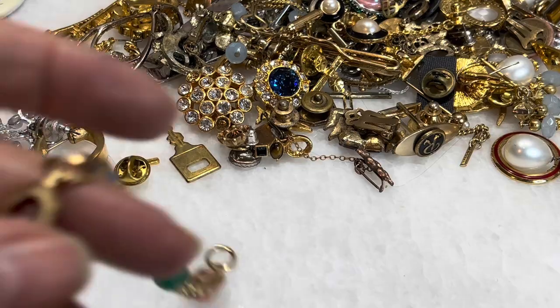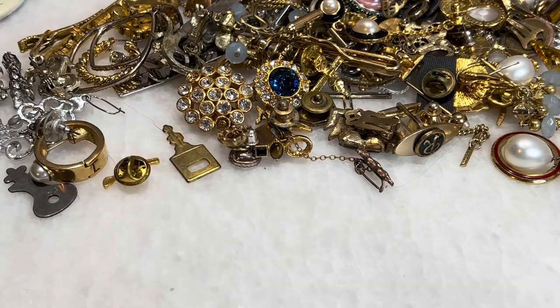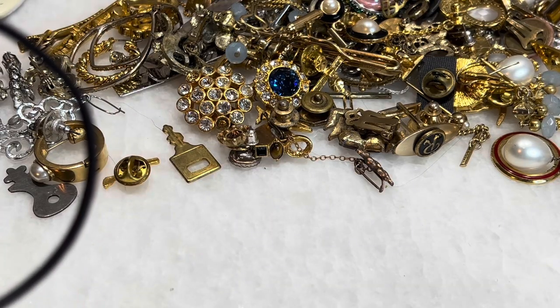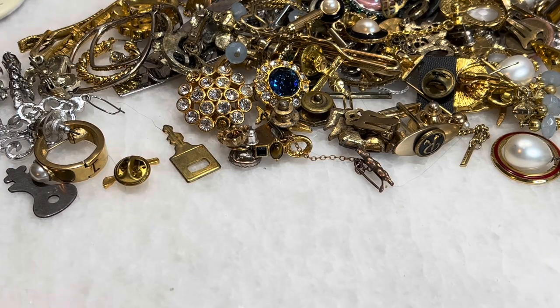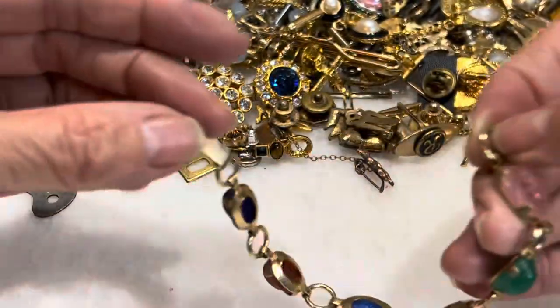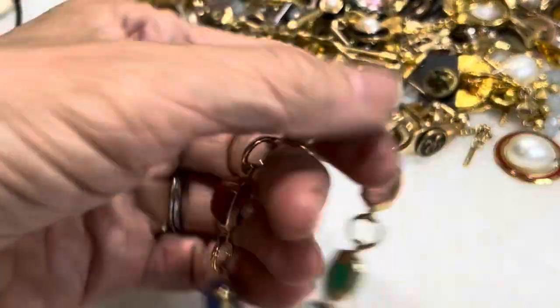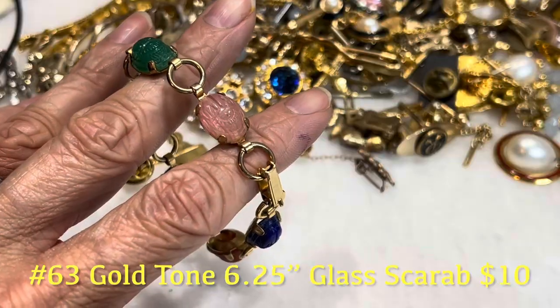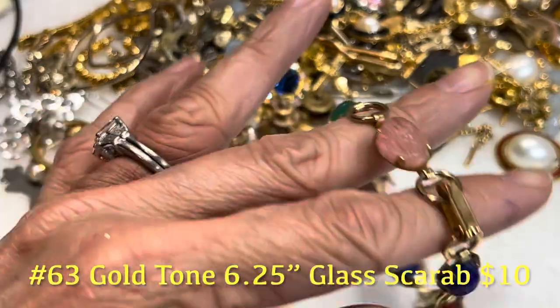Yeah, I don't see anything on there saying that it's gold filled, but let's see if the gemstones are glass. Yeah, all of the scarabs are glass. A lot of times with these scarab bracelets, the little things are actually made of natural stone, but these are not. So this is more of a faux one, but it's still nice. It is a 6 1/4. If it was actually gold filled and authentic gemstone, it would be way, way more expensive, but it is prong set. It's very vintage looking and pretty cool.